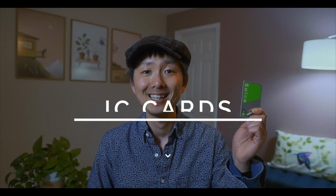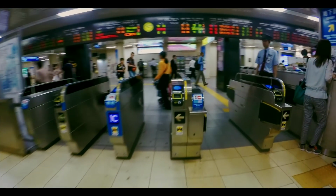Now, let's say you would like to reduce the amount of cash you bring outside. If that's the case, getting these IC cards may be the way to go. These rechargeable cards will let you pay for train fares, buses, shopping at department stores, convenience stores, arcade centers, etc. Once you acquire these cards, all you have to do is tap the card to the payment sensor at the stores and boom, your transaction is complete.